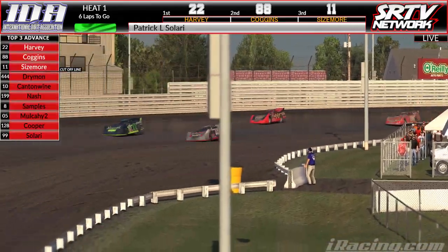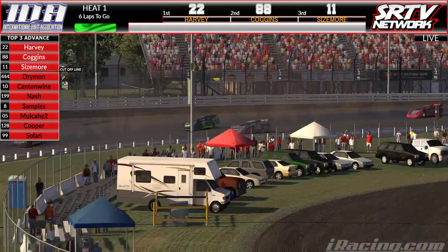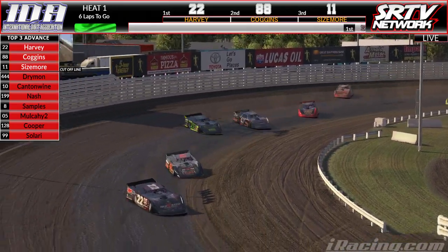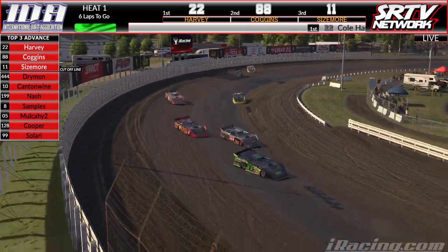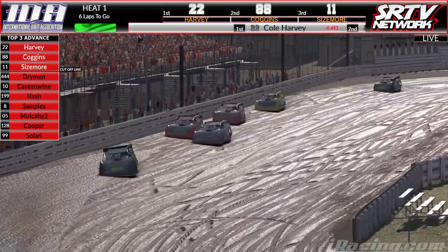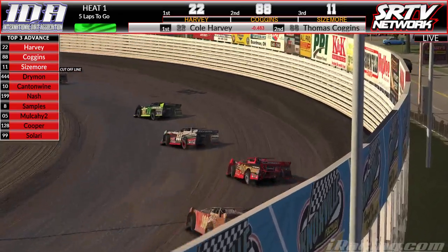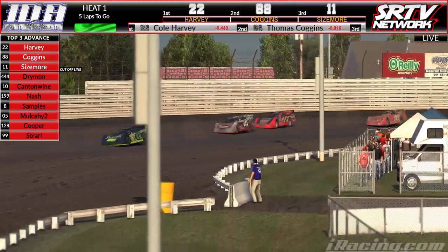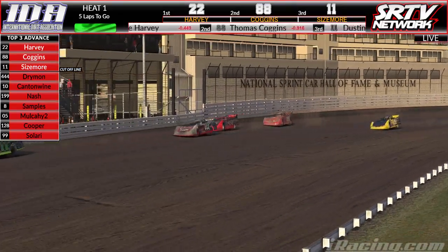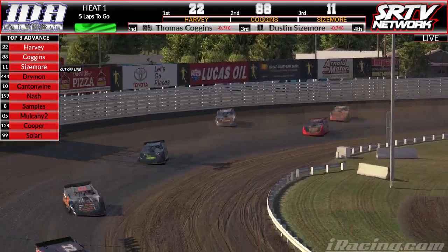Harvey, Coggins and Sizemore are locked in right now, but they're going to have to fight for it. Derek Drummond, Cody Cantonwine, Jason Nash, Noah Samples are right below that cutoff line, and we're watching Cody Cantonwine and Derek Drummond right now. They're battling to see if they can get around the 11 of Dustin Sizemore.